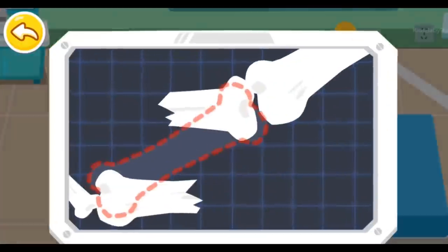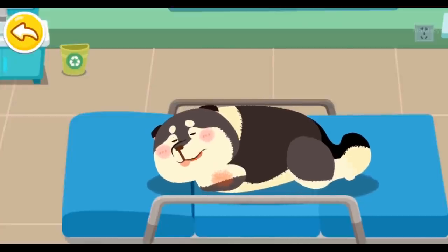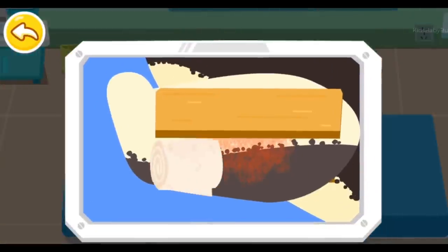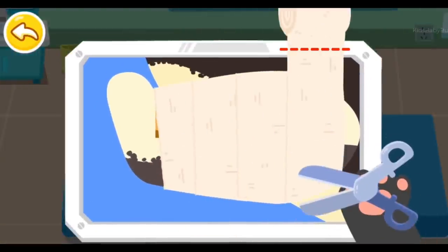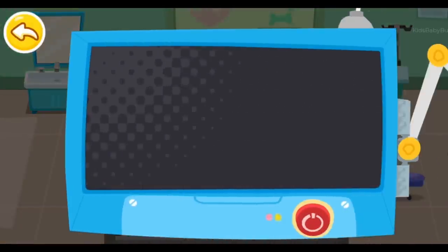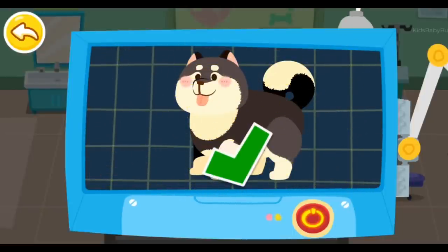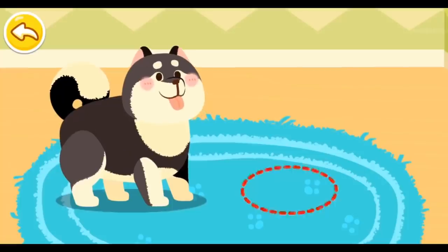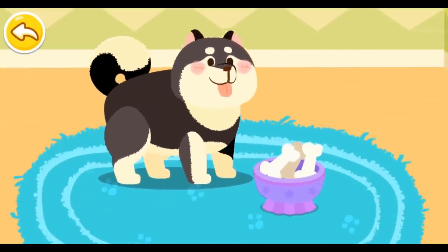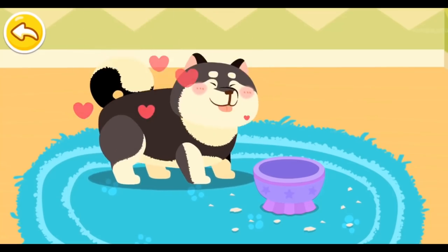Oh no, the puppy has fractured its leg. Don't worry, let's fix it. Great! The puppy can walk again. The examination is complete. It has regained its health. Let's feed it. Wow, it's ready to be adopted.